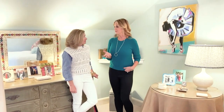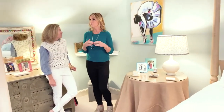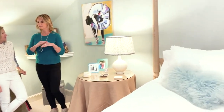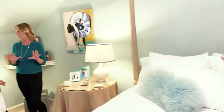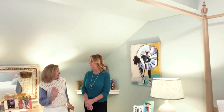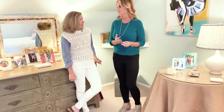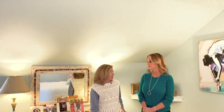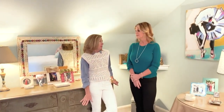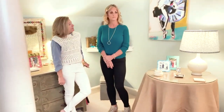So upstairs, where we are now, was completely made into living space by the previous owners. It was just attic. My understanding is it was like artist loft space. Okay. And they made two full bedrooms, 2 full baths, and a pretty large seating area out there, like a playroom. And so this is my middle daughter's room.